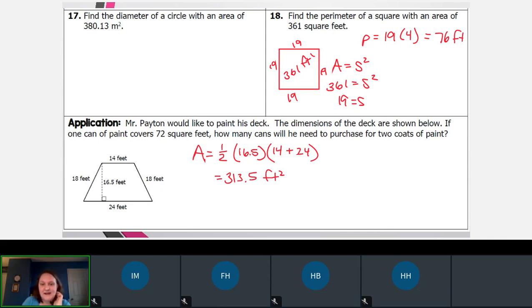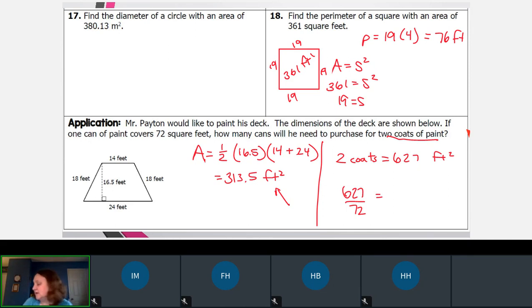All right, so that's the area of this deck. Now let's look at the cans of paint. If we needed 2 coats of paint, that means I need to paint this 313.5 feet twice. So 2 coats would have to be 627 feet squared, because that's painting that area 2 times. So if I want to paint a total area of 627 feet squared, and each can of paint covers 72, how many 72s go into 627? About 8.7. So we're going to need 9 cans of paint. We'll have a little bit left over.